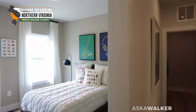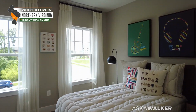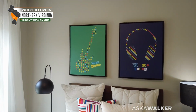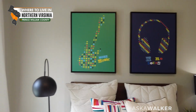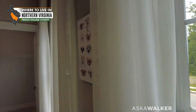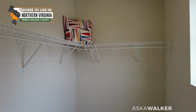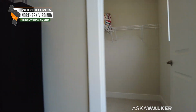So now we're in guest bedroom number two. Remember, we had guest bedroom number one on the bedroom level. So we got a little music theme here. This is going to be off to the front of the property here. And we have a nice walk-in closet for guest bedroom number two.